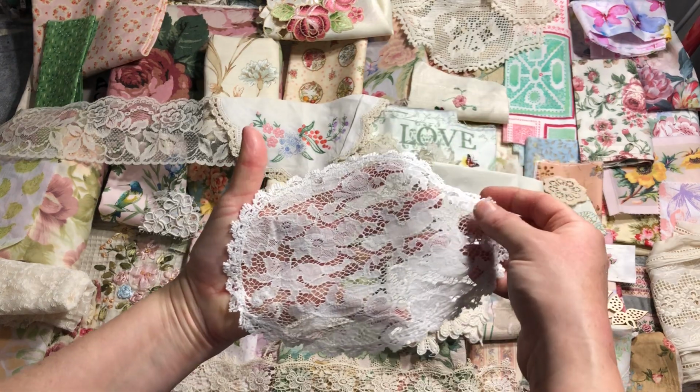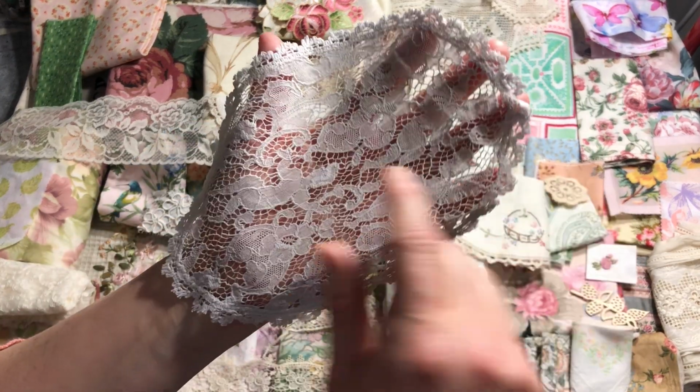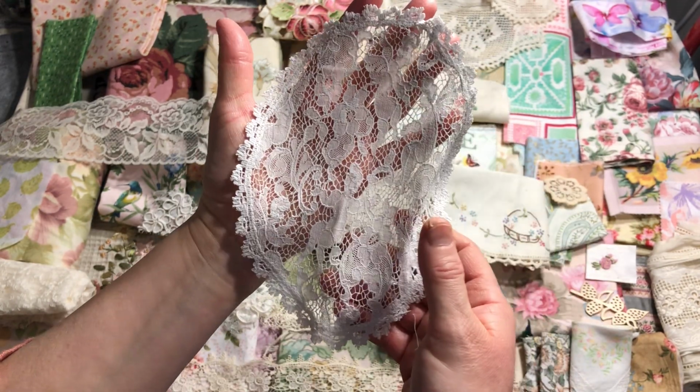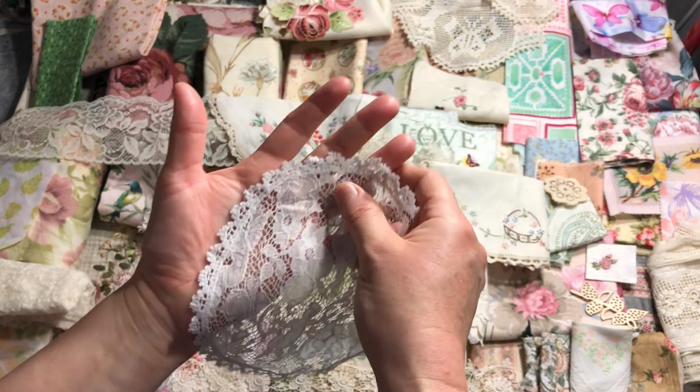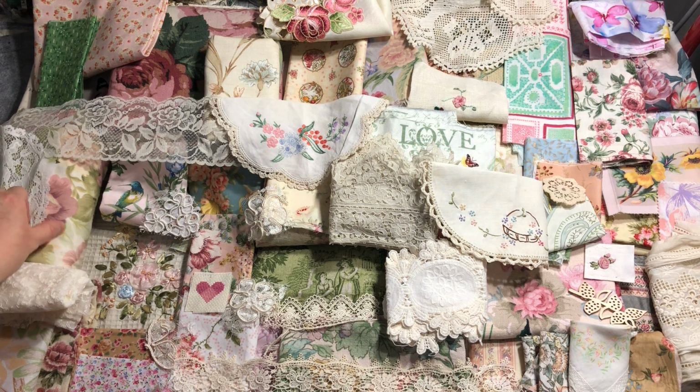And then lovely designs of, and this one is beautiful. It's got little cherubs in it. Don't know if you can see them. So that's sweet. Very, very sweet.